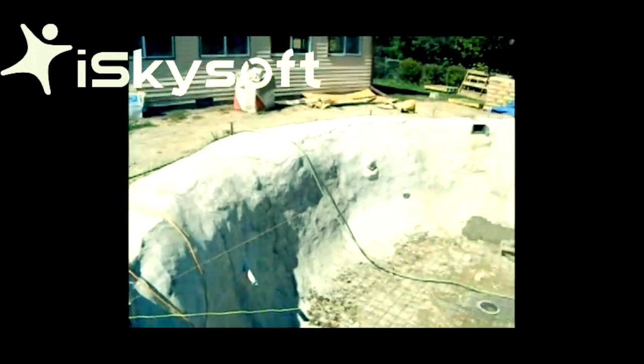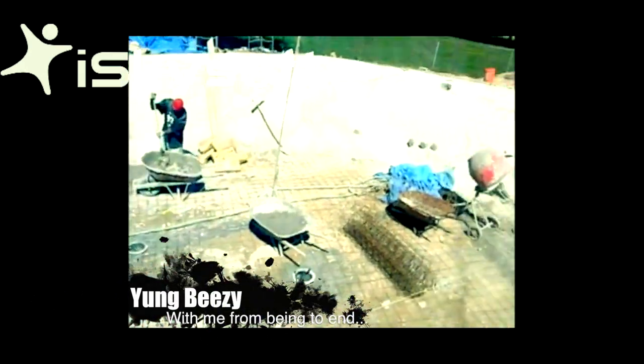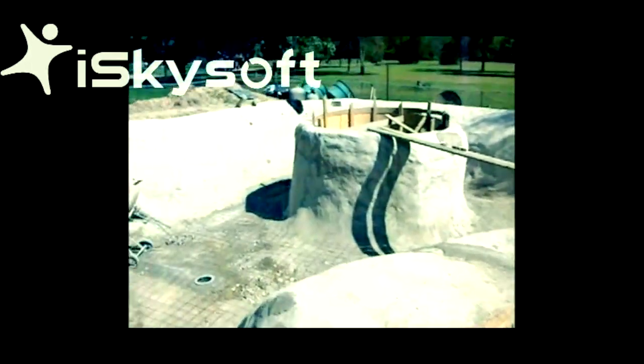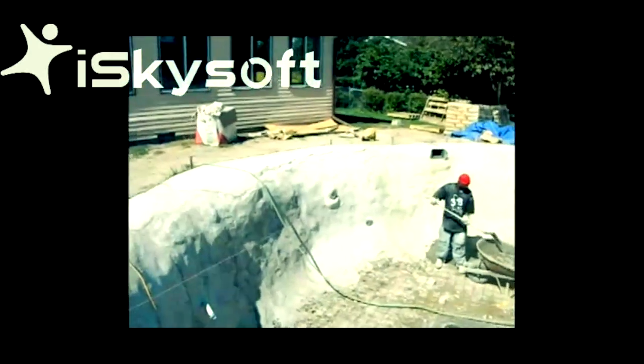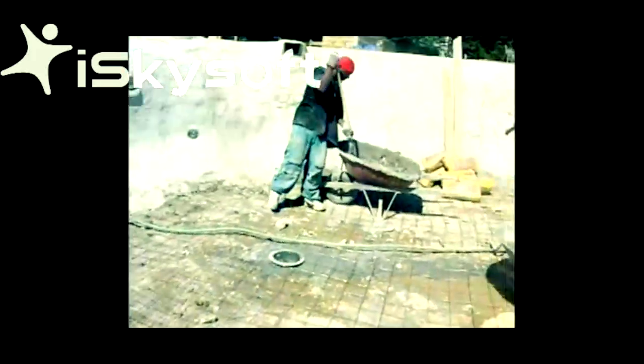September the 15th. Working on this big pond with an island. We think it's gonna hold about 50-some thousand gallons. We started about the middle of July, and now it's September. We're trying to finish up. We got it submitted. All by hand.